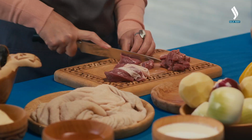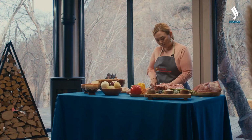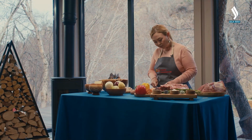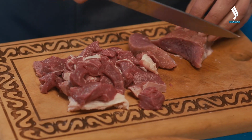This dish is mostly based on beef. Beef was usually prepped in the fall, while horse meat was prepped in winter. And summer was usually a good time to prep mutton.